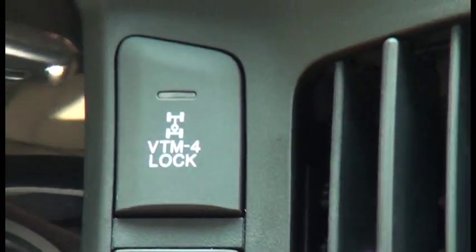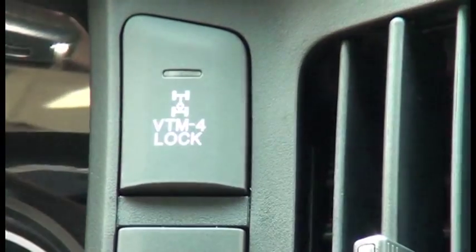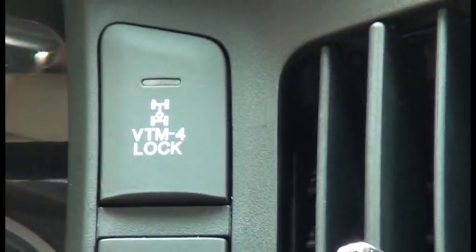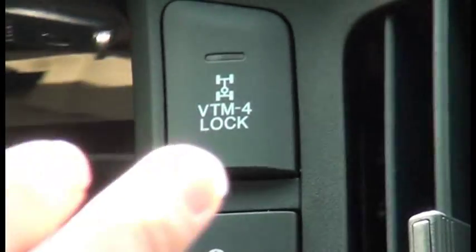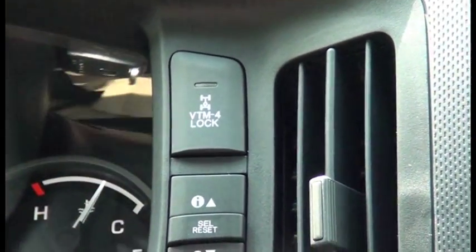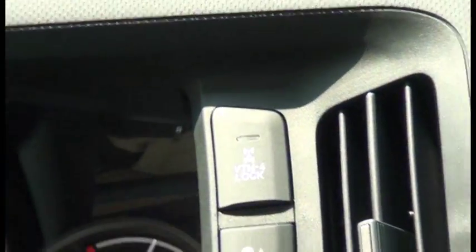Now the Ridgeline is a four-wheel drive vehicle, but that four-wheel drive system kicks in automatically once the computer feels one of the wheels slip. But there's also a way that you can lock the vehicle into four-wheel drive. That's simply by pressing this button here. You have to be going below 18 miles an hour to be able to lock the vehicle into four-wheel drive, and it automatically unlocks itself once you exceed that speed limit.